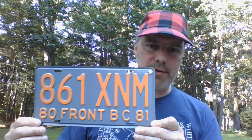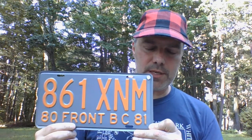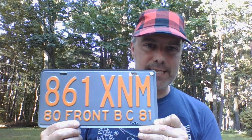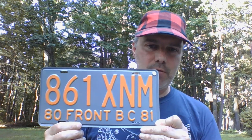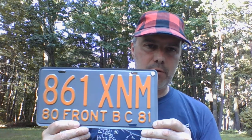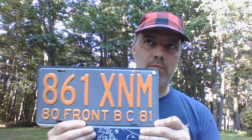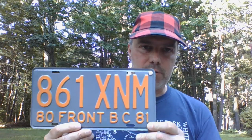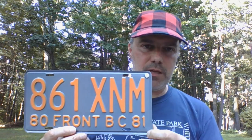This is, what is it called? A zona fronteriza, and this is for vehicles registered within 20 miles of the U.S.-Mexico border, and they're only issued in the Mexican states that border the United States. So this is Baja California, which borders California to the south, and just a little bit of Arizona.